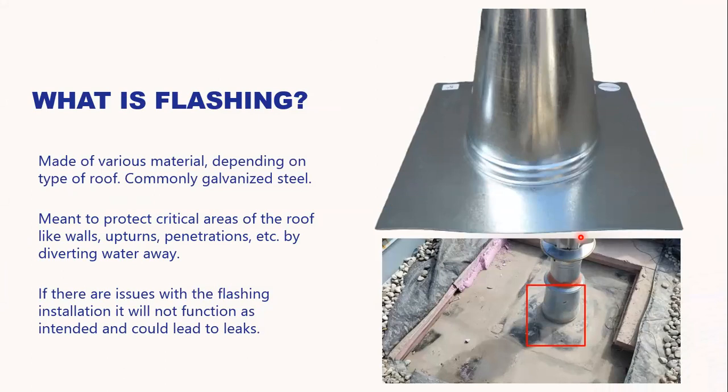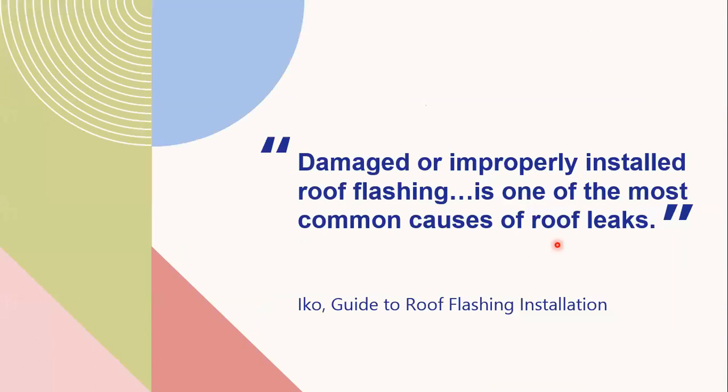So we do see it often at any roof penetrations like vents or plumbing stacks. Anchors will have roof flashing on them. You would have flashing on the exterior of the building, any curbs, various areas like that. So if there are any issues with the installation, ultimately it's going to defeat the purpose of the flashing and can lead to leak issues. ICO, in their guide to roof flashing installation, ICO being another leading roofing supply manufacturer, say damaged or improperly installed roof flashing is one of the most common causes of roof leaks.